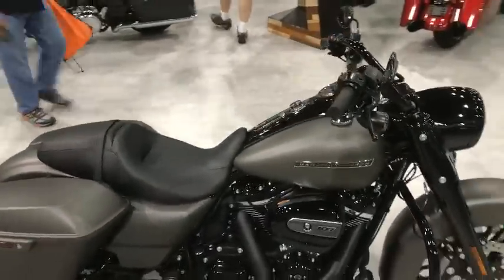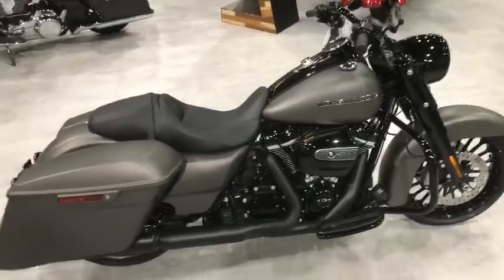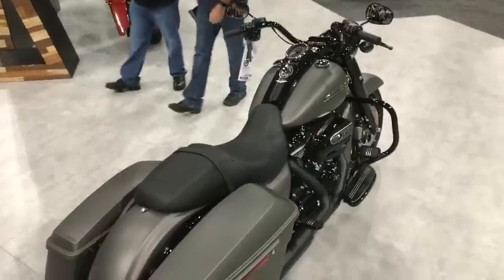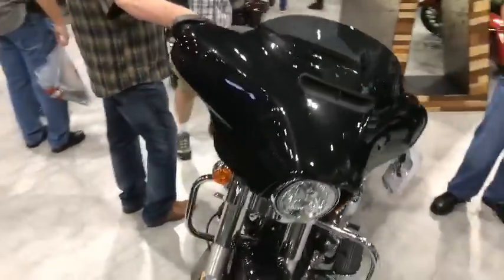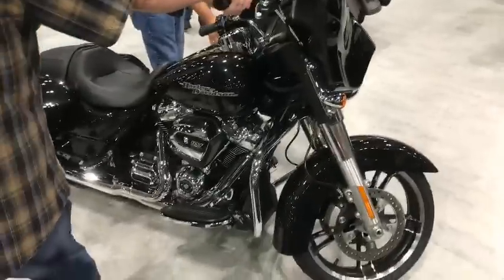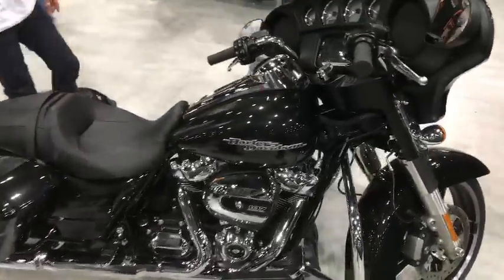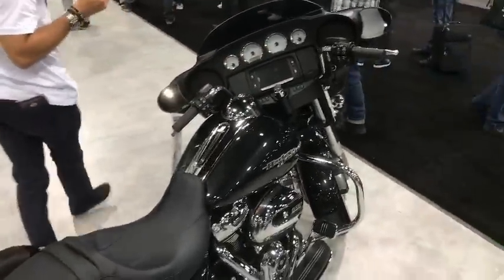This is a new industrial gray. So this is the Road King Special, obviously. There's really no changes on the Road King Special since this was a mid-model year launch in the 2017 model year. They just changed the color options a little bit. So this is a Street Glide Special, or excuse me, a Street Glide standard. The Street Glide standard you can order now with the bigger 6.5 inch Boom audio. So this is a Street Glide standard with the bigger 6.5-inch screen.